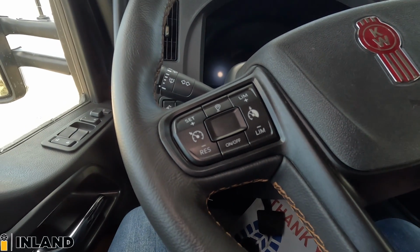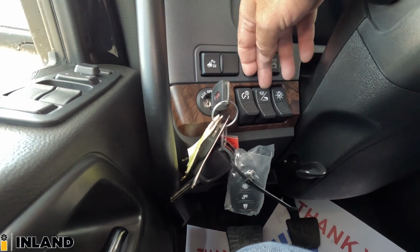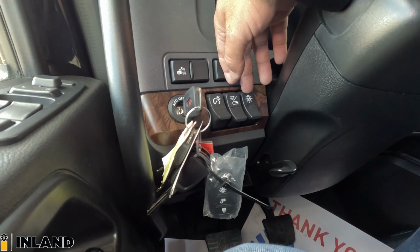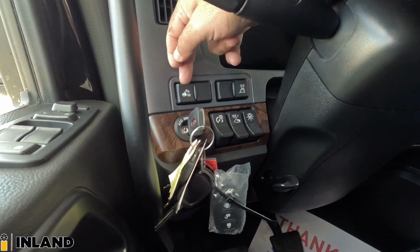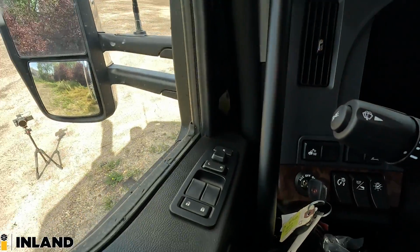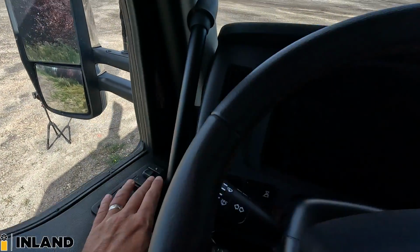Over here we have your interior lights. We have your brightness for the dash, interior lights, and then there's your exterior light pre-trip. That's your work light on the back of the sleeper. And then there's the beacon switch right there. Over here is the door locks, window lifts, mirror controls, and the mirror heat.